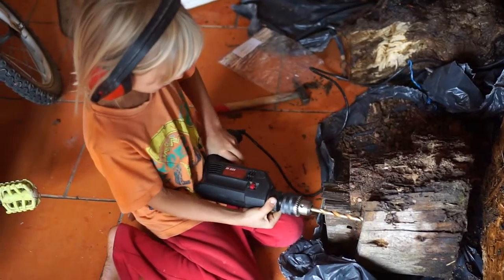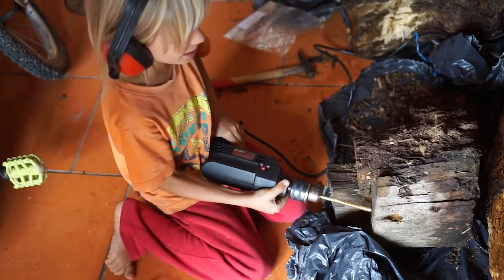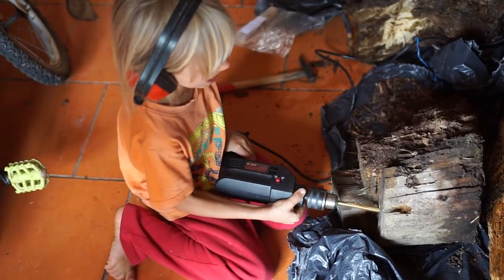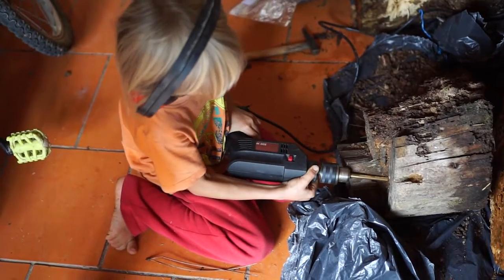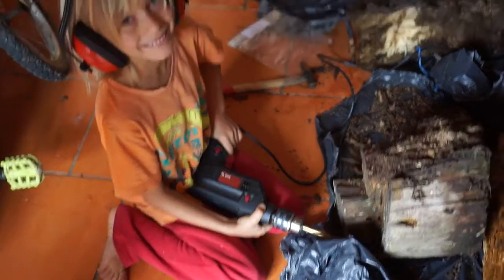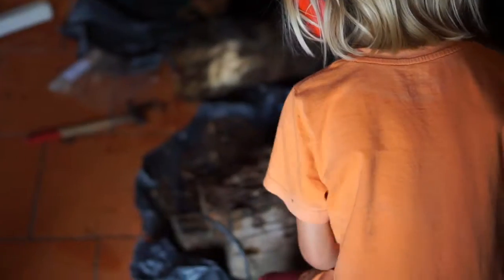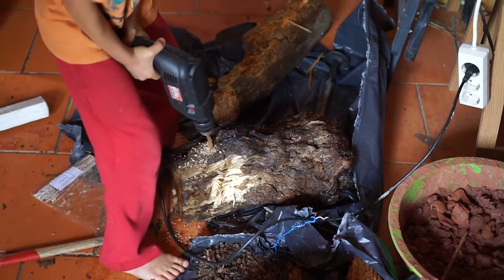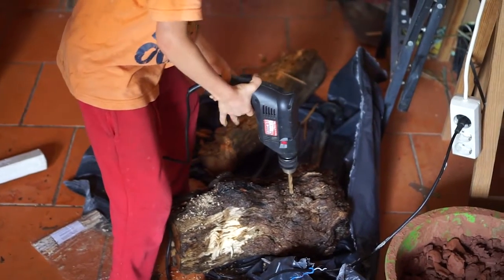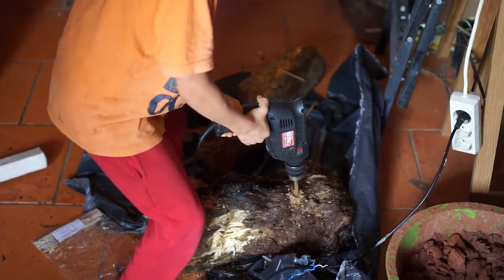See if I can make a hole in this. If this machine can make a hole in here. This machine is good. What? Wait a sec. Oh, we still need to put some holes in this guy. Careful. What? Be careful. Hang on. Make a hole.